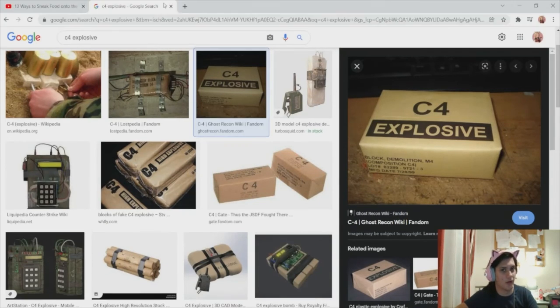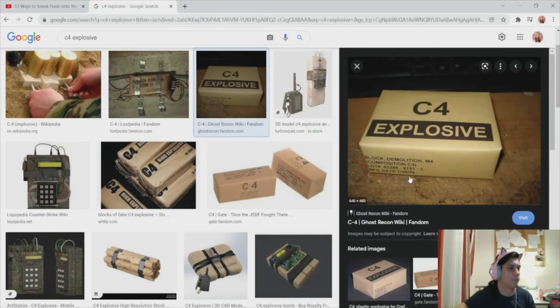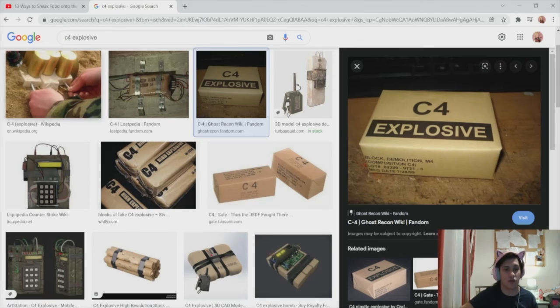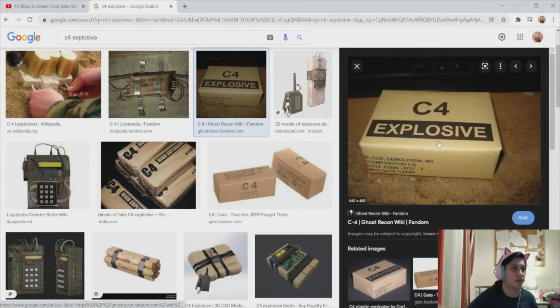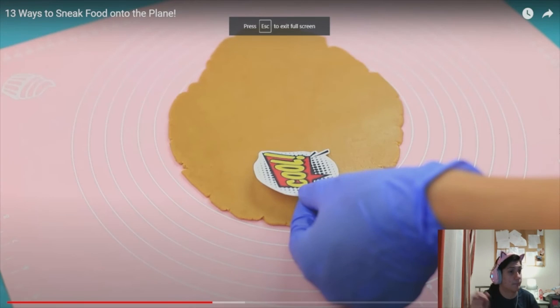You have the cookie dough. The cookie dough. C4. Literally, they could just put this cookie dough over the C4 explosive and take it on a plane and blow up the plane, because that's how crazy people are.